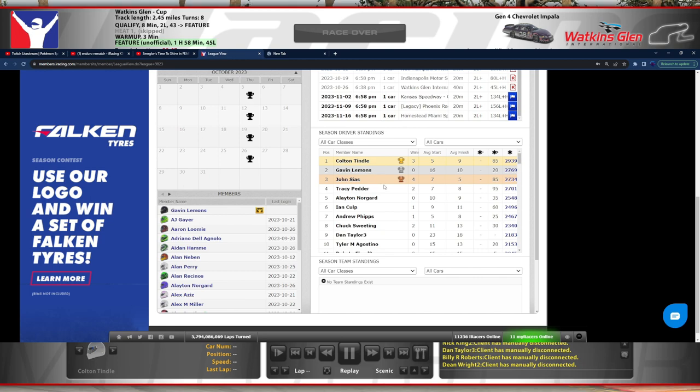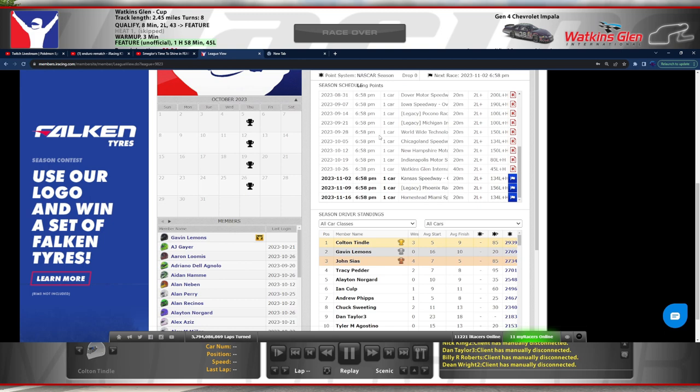John, pulling in a little closer, is just behind Gavin after his P2 performance here today. I think if he had not missed a race or something, he probably would have been right up there, if not in front of us. And then Tracy, after missing this race, falls to fourth, but still not too crazy far away. We've got three races left to try to hold on to our championship lead. It's Kansas, Phoenix, and Homestead. And I guess thankfully for me, no more road courses to absolutely destroy my car in, as I nearly did.